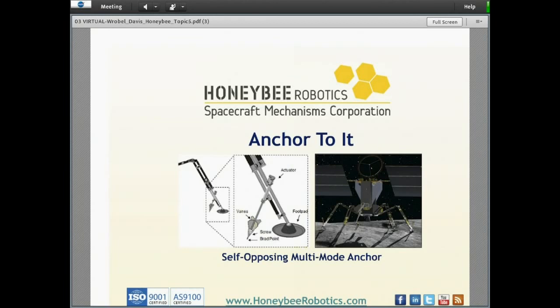If injected into the ground, the fluid would go deeper into the loose gravel or soil, allowing the anchor to engage a larger volume of asteroid material, forming a composite footing, glue mixed with soil or gravel. The self-opposing multi-mode anchor, which is shown on this slide, allows payloads and equipment to be securely anchored to the surface with minimal applied force, mostly using the opposition force.